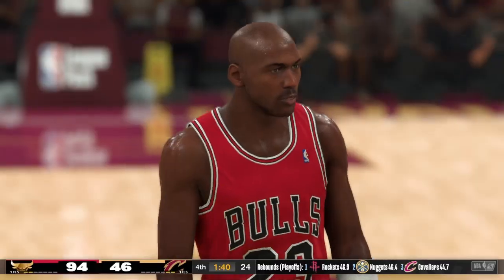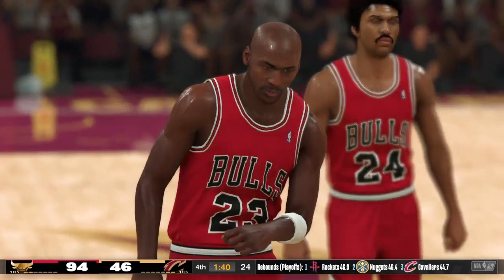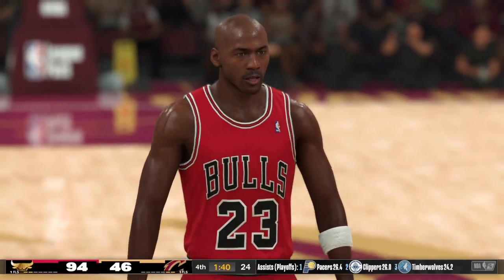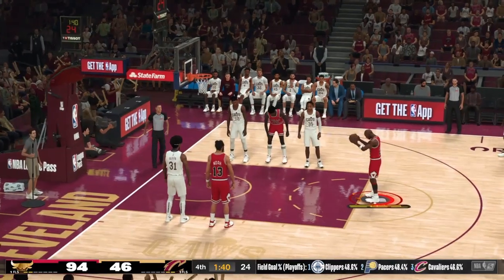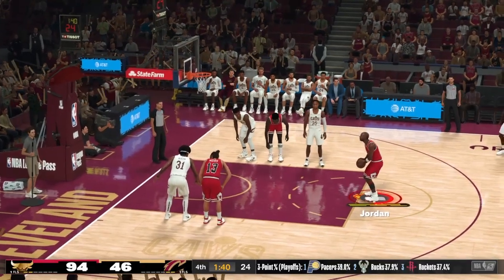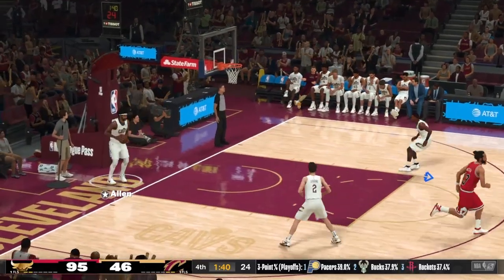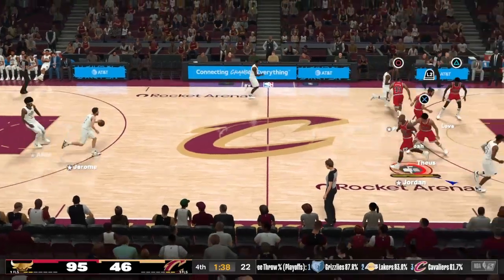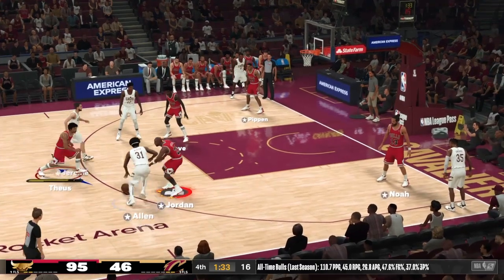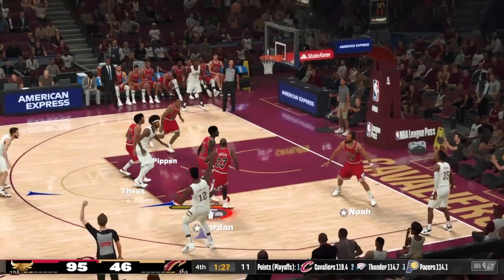First one falls for him. And he makes both free throws. Here's Jerome. Allen outside. Pass to Hunter. Lets the 3 fly.